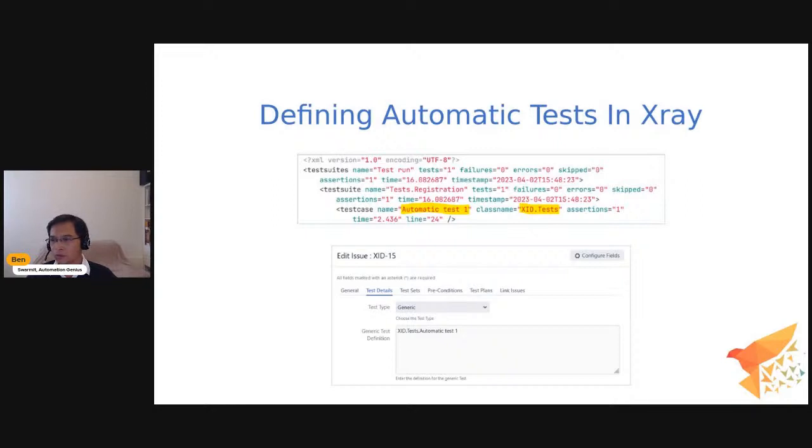If you then look below, you will see an Xray test case that is in edit mode, where we went to the test details. There we need to set the test type to generic. Maybe it was manual before because you had it as a manual test case. You can then switch to generic, which represents an automated test. The second part is that you set up the generic test definition, and maybe you already see it. It's a combination of the class name with a dot at the end and the test case name. This gives you the mapping from the test case in the JUnit world to the test case in Xray.